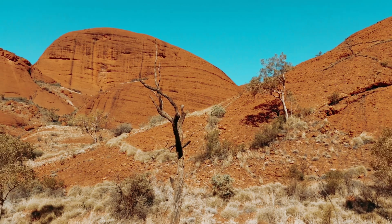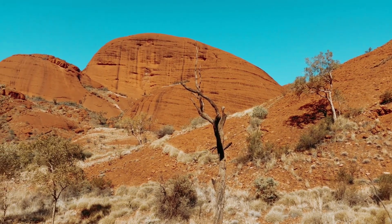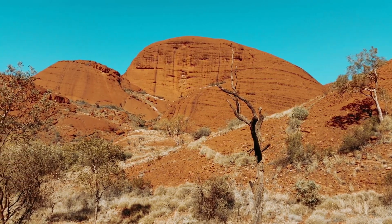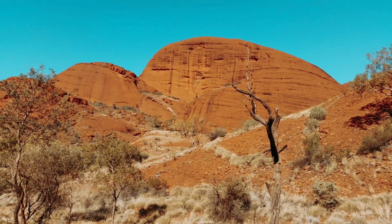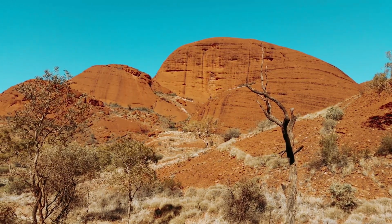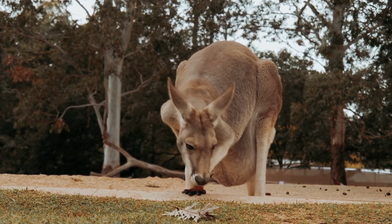Over subsequent eons, these sand particles were cemented together under immense pressure as layers of sediment accumulated above them, creating arkose, a type of sandstone particularly rich in feldspar minerals.